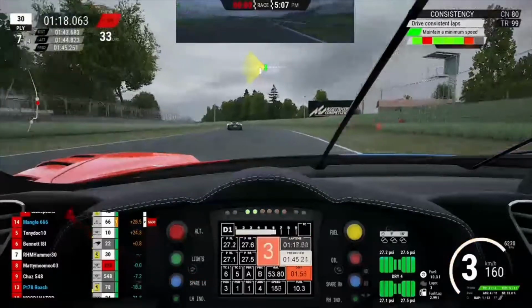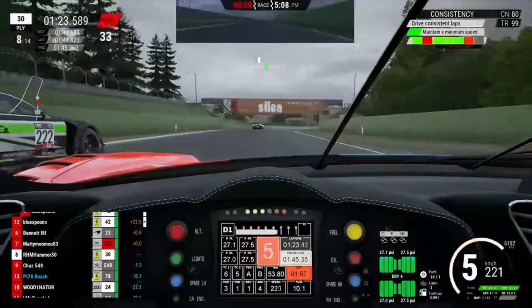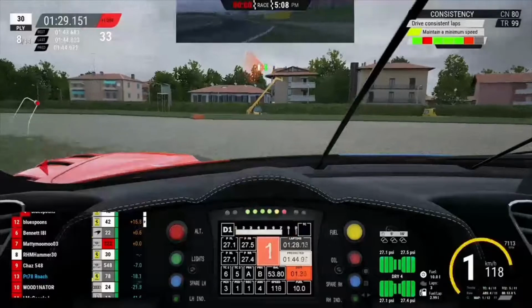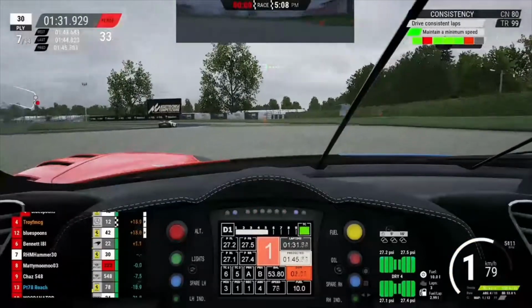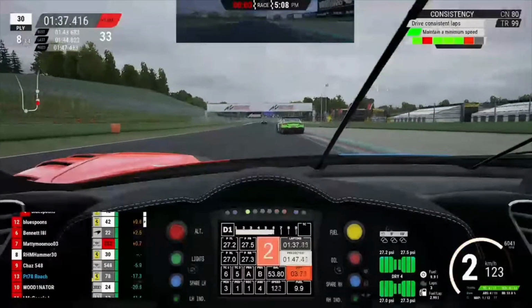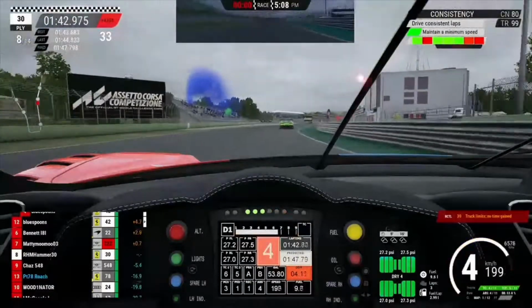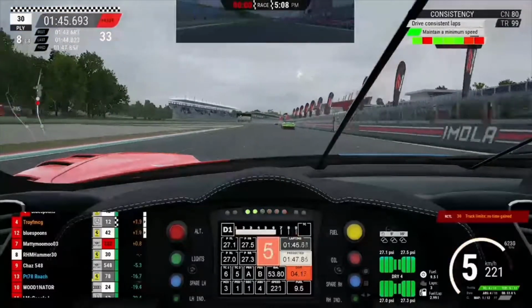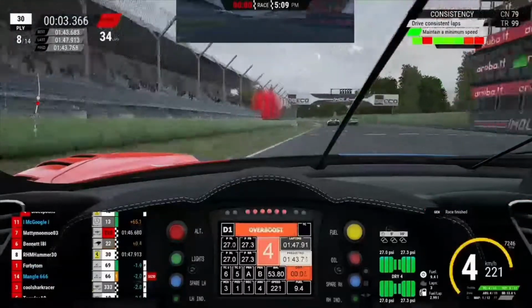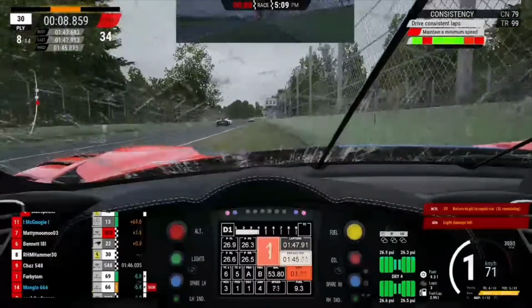Oh, Graham, you tit. What are you doing? What are you doing, Graham? That sums your race up, doesn't it? Oh. All over the place. Pain in the car. Ugh!